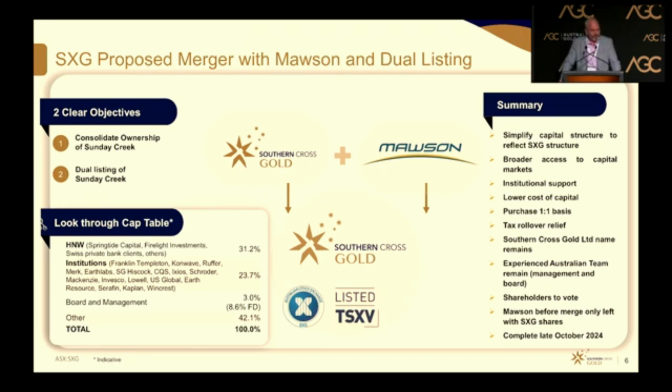So the way we're doing that is through a merger. It's going to be the same thing as for you, if any of you are shareholders, and I see many of you in the audience. It will be the same company, same name, same board, same management, same share structure, but the ownership will be consolidated, so we'll remove that major shareholder perceived overhang, and that dual listing will bring a lot more eyes to the story. That will be finished in October, late October.